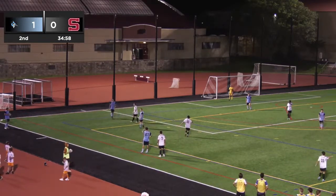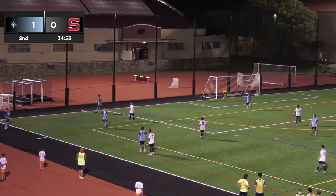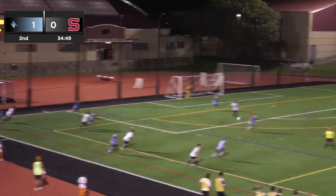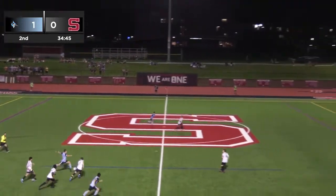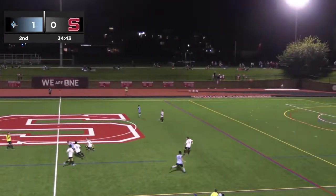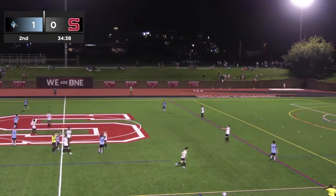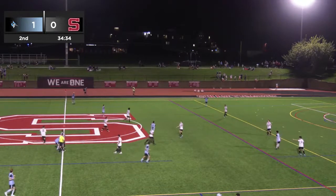Definitely a more intense half so far for Swarthmore. They probably heard it from their coach at halftime. And this ball is cleared. So yeah, Swarthmore again sat back a lot in that first half. And another whistle. And them sitting back in that first half, it didn't really hurt them.